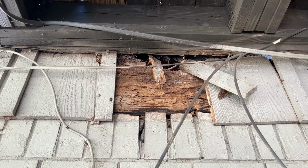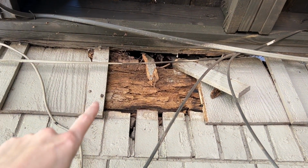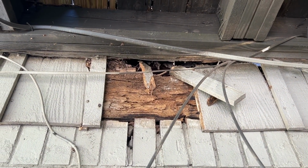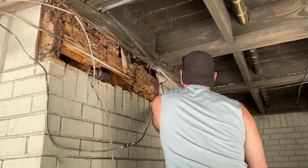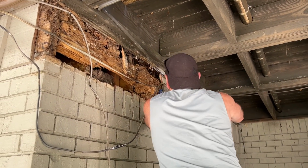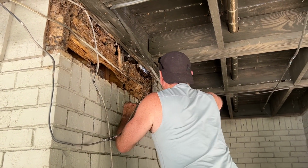And I wish I would have known that with the inspection. I knew that there was damage upstairs. I did not realize that this was happening. So sadly, we gotta cut out this whole header and yeah. Oh no. What? Just seeing it crumble. Wood shouldn't do that.